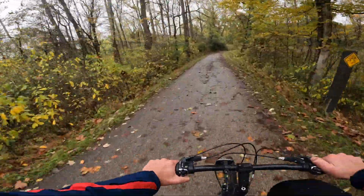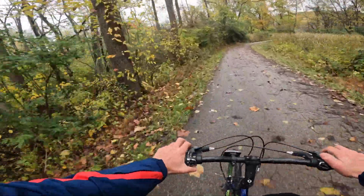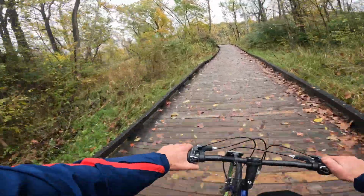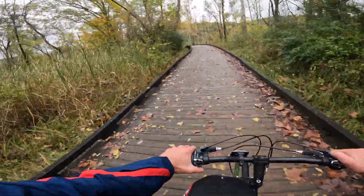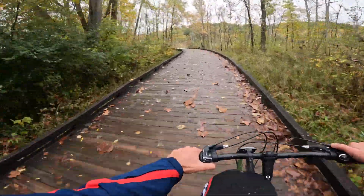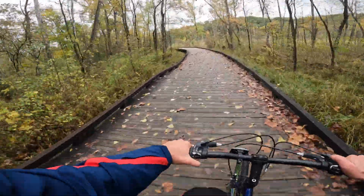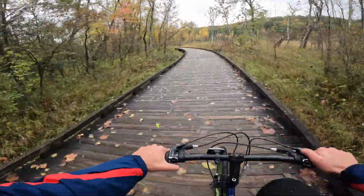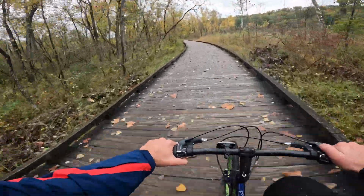Just past Lock 31. All the locks have been on the right side of the trail. That's the side that the boats traveled on, and then the donkeys can walk on the left. Cool little boardwalk here as we pass through another marsh.